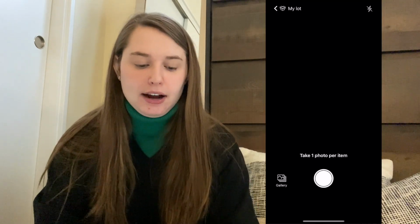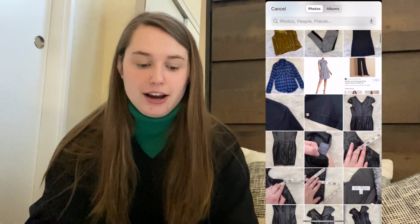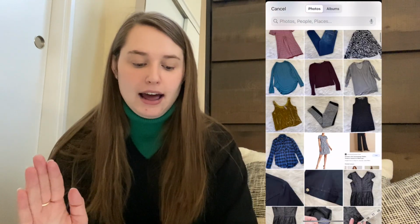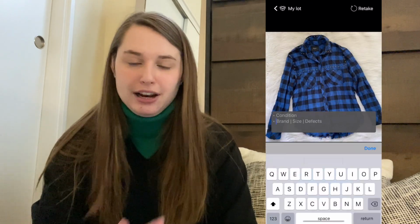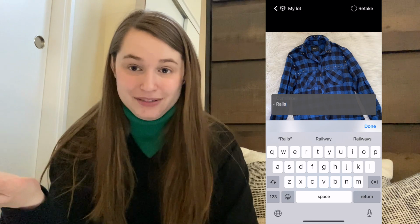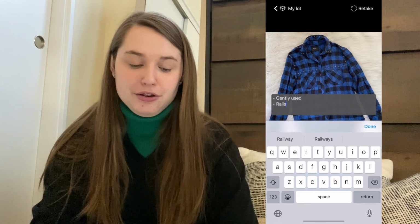So moving on. So when you're creating your account, if it's still set up this way, it automatically takes you in to start creating a lot. So here are some pictures that I have of, sorry, if you see me looking down, I'm looking at my screen recording on my computer since I'm filming on my phone. So I already took pictures of items I knew I wanted to put in lots.